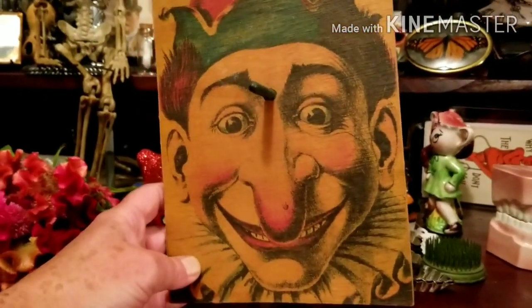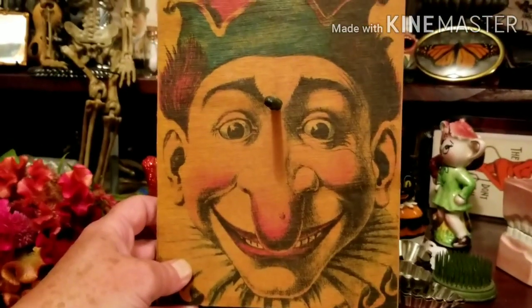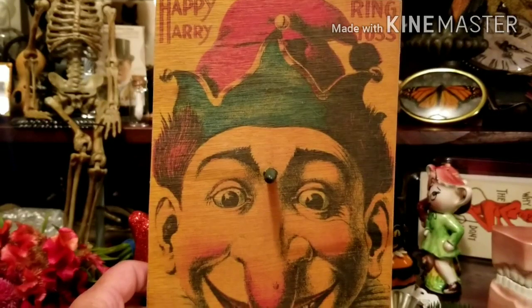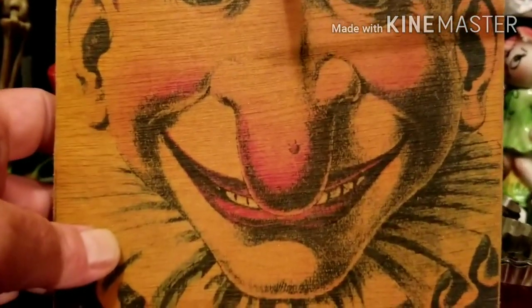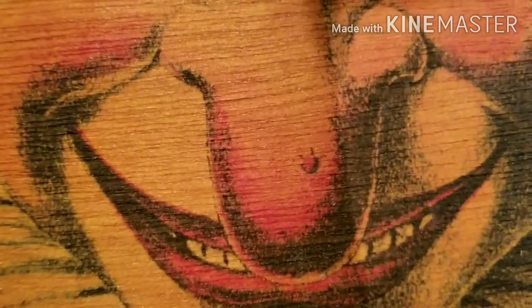And it's just a board. None of the rings or anything came with it. It's just the board. And I fell in love with him. So I had to have him. So he's going to be in my collection until I get bored with him, and then I'll list him in my Etsy shop. But I just thought he was too cool not to get. Love his smile. He's got a little wart on his nose.